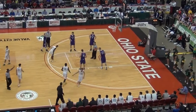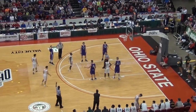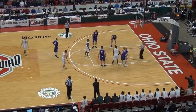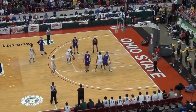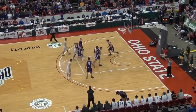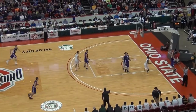Demetrius will have another. 6-foot sophomore. Huffman takes a seat. Checking in for the first time tonight is Michael Dowell. Michael, a 6'1 junior. And here's Terry, who toes the line for the second attempt. 53-40. Jackson short on this one, but got it to fall over the front of the rim. 53-41.